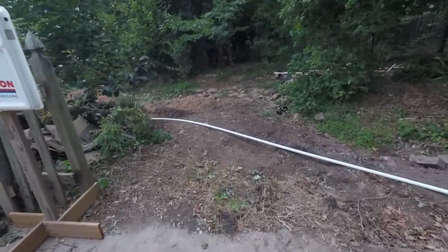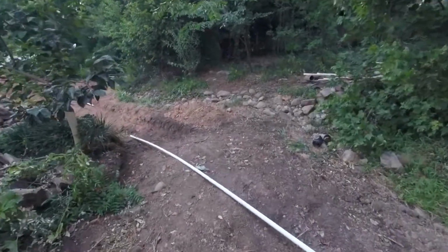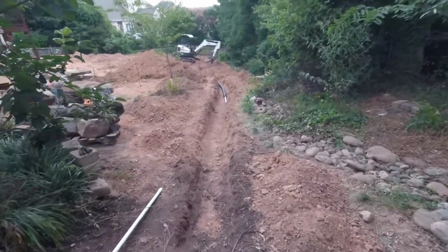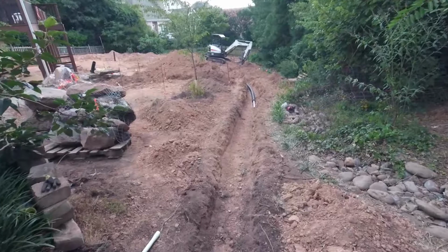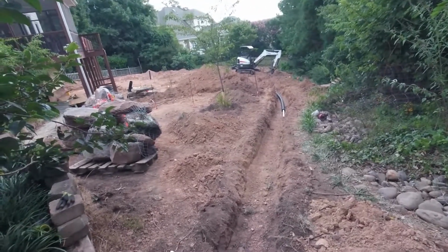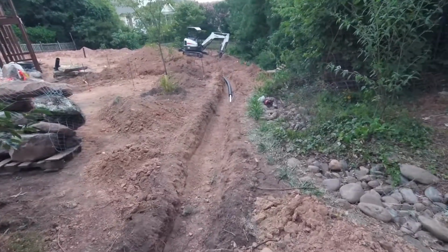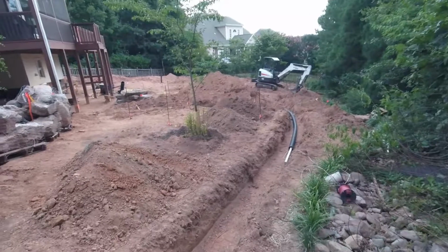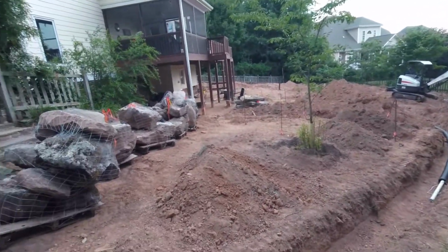So there's our stream bed. So you can see all the trenches that they have excavated for the irrigation system. That all got torn up because they completely regraded the backyard, and so they need to make it work again. We're going to be having centipede grass put in. That is a warm season grass.